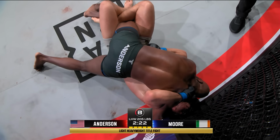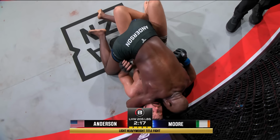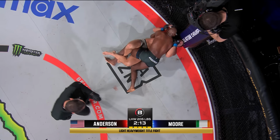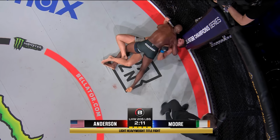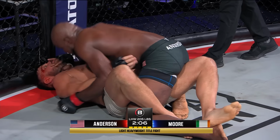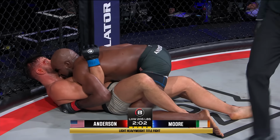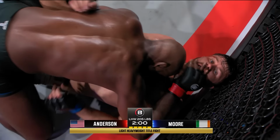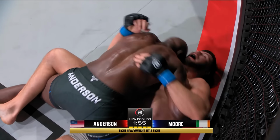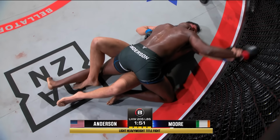Great shoulder pressure here from Corey Anderson. Look how he's turning the face of Karl Moore. Can he use this half guard? Can he create a scramble in these last 2 minutes? Give himself one more opportunity, perhaps. Close with these head strikes again.